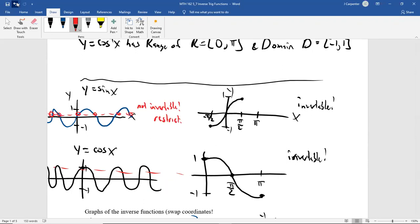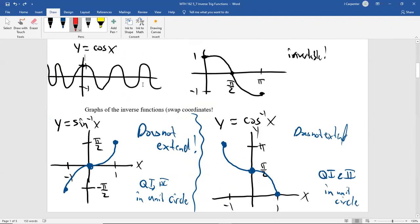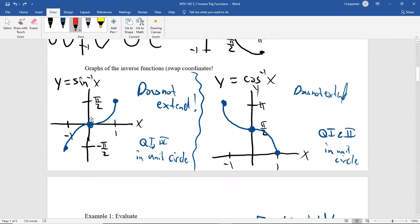There we go. We showed the graphs of the inverse functions. We explained the reasoning as to why they loop around in opposite directions, because remember, in an inverse function, the idea is you're swapping x and y coordinates. Bigger picture, it means you're reflecting across the line y equals x.